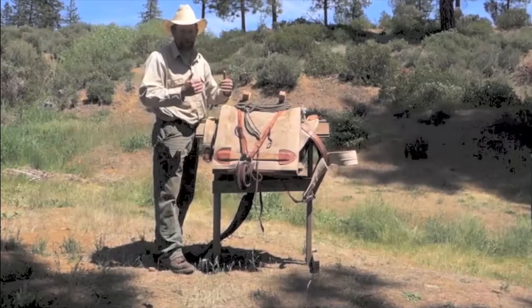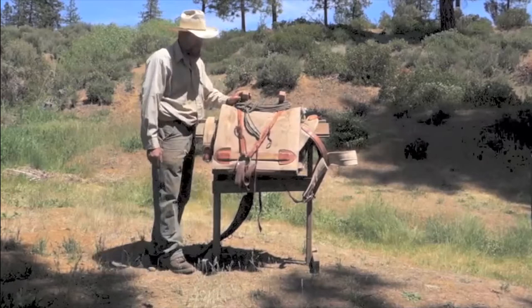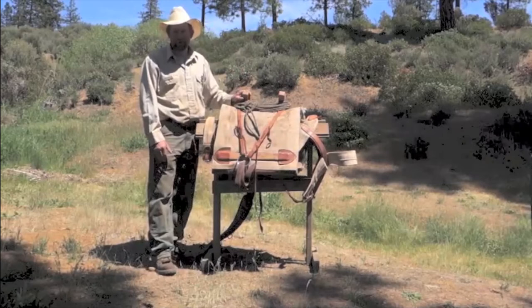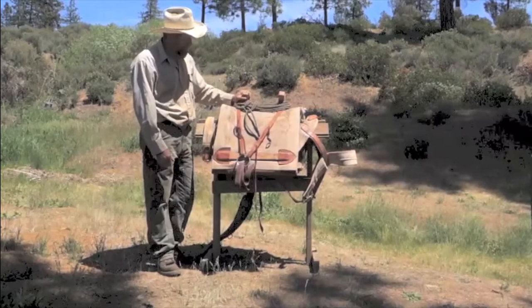It doesn't come loose. The outside rigging has also an advantage in that it's a single. It's easy to just move this back and forth a little bit to fit your animal better, or if you have a long trip or a little injury, something starting to show where you're going to have a rub, you can move that and keep your animals working. That was a popular feature of it in those days.